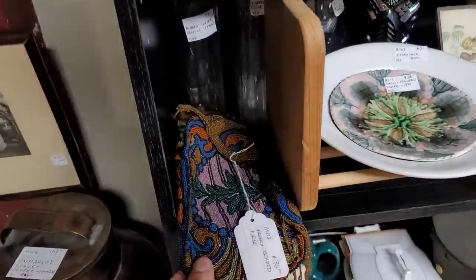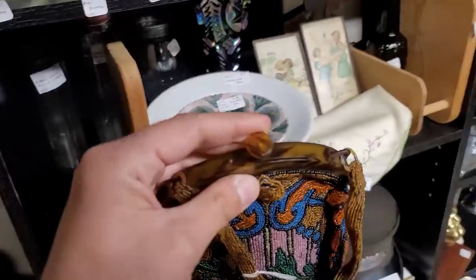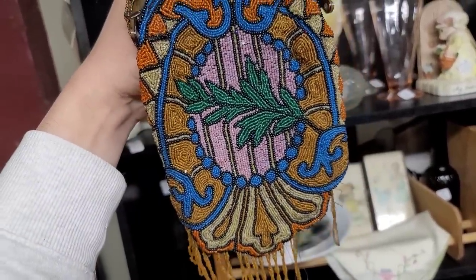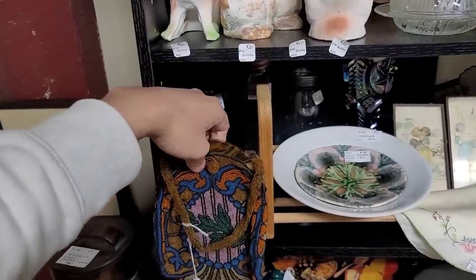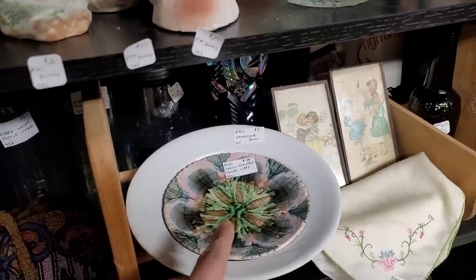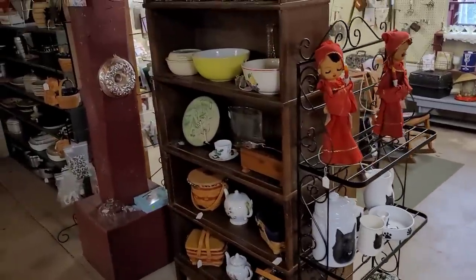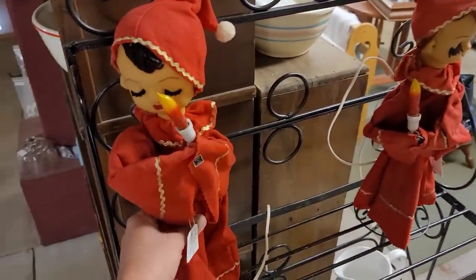Little beaded purse here. 32. That's really not that bad. Ooh, look at that with that lucite on it. Oh, it's missing some fringe down there, but I think that can be forgiven, right? Little majolica here with our she-weed. Those were some fun things to see. They're just not priced where I would necessarily want them, though I am kind of tempted by one of those paper pulp bunnies. Look at these little weirdos.